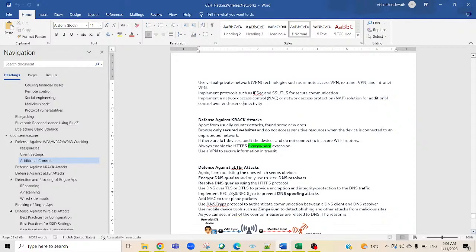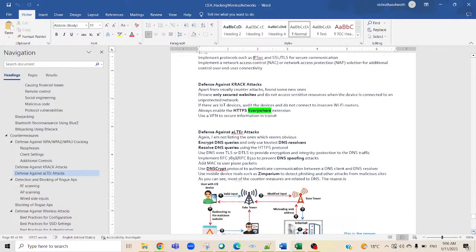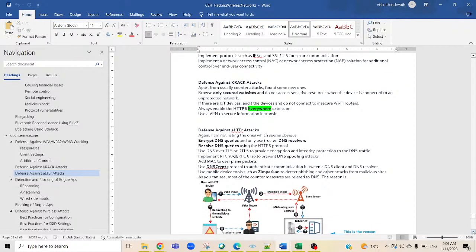Add a MAC to user plane packets. Use the DNSSEC protocol to authenticate communication between the DNS client and the DNS resolver. Use mobile device tools such as Zimperium to detect phishing and other attacks from malicious sites.